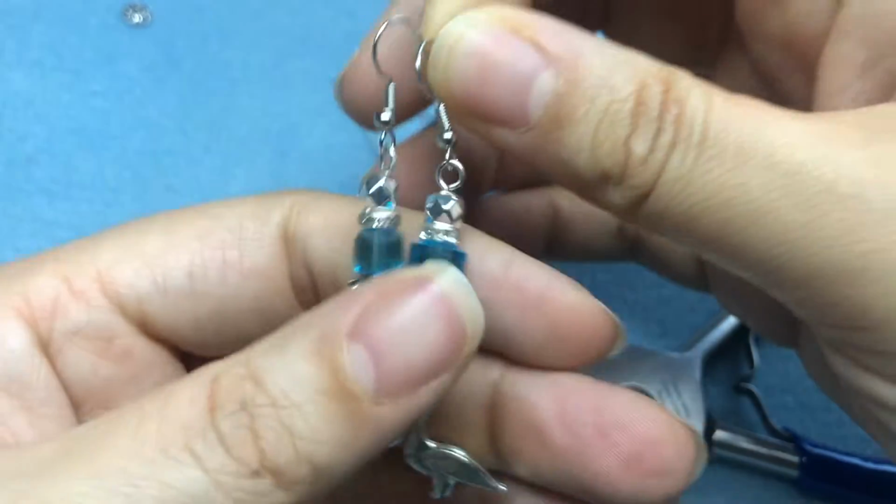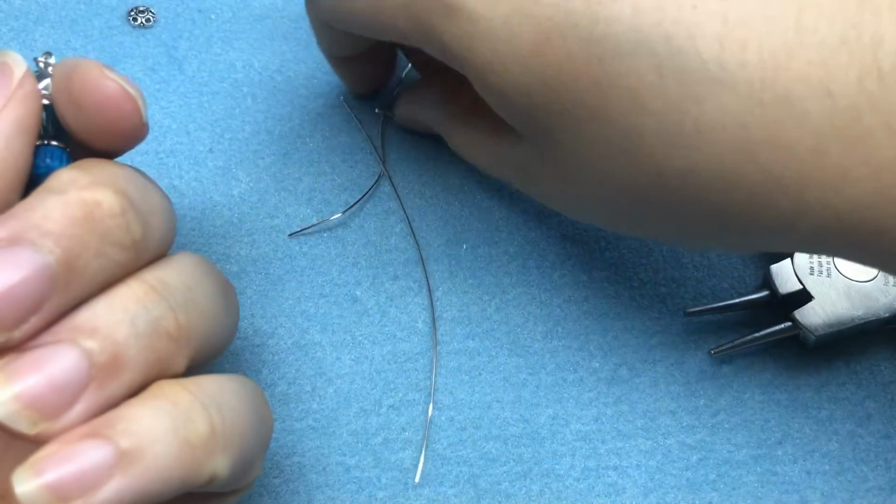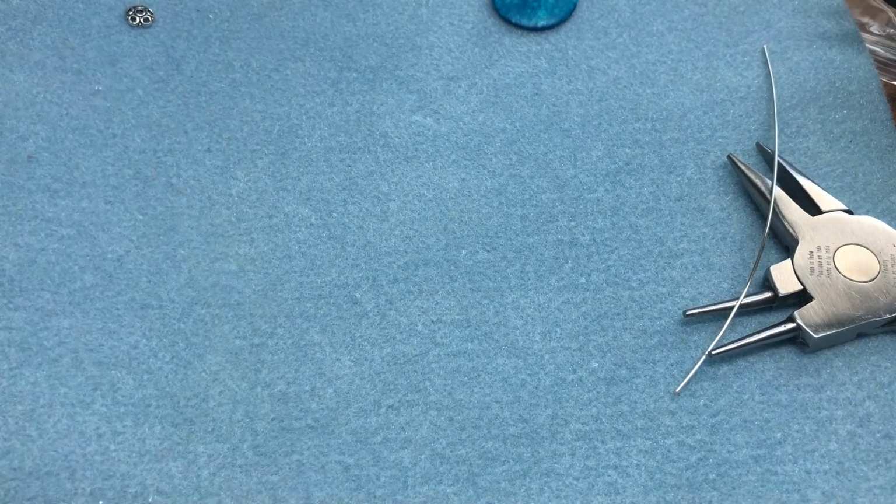I just want to say a huge, huge, huge thank you to Lynne. The things you sent are amazing. I can't wait to keep using them.